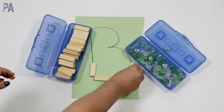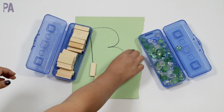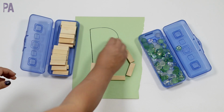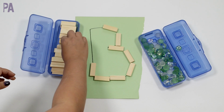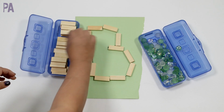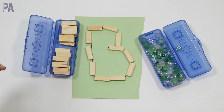And you're just making the outline. Now at this age, we're not learning how to make the shape, but we're just learning to recognize the shape. So I wouldn't be too picky on the order and how they do this because we're not learning to write them yet. We're just learning to recognize them. And there is our letter B.